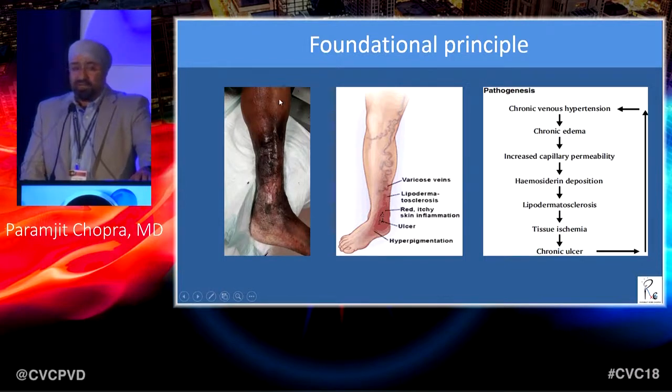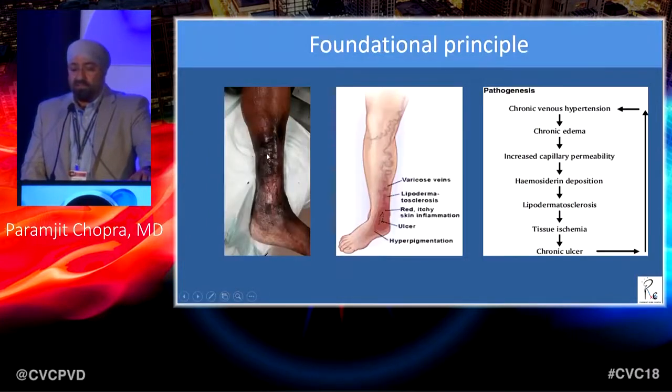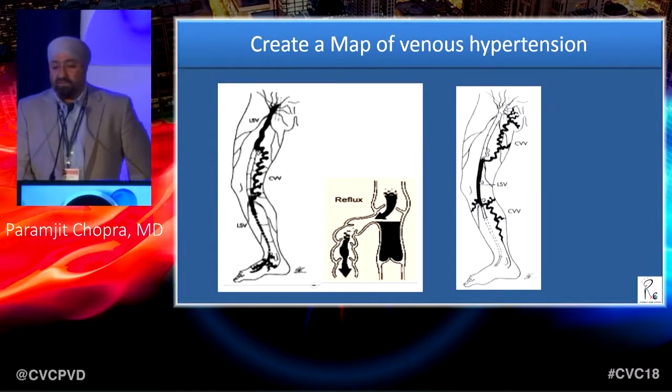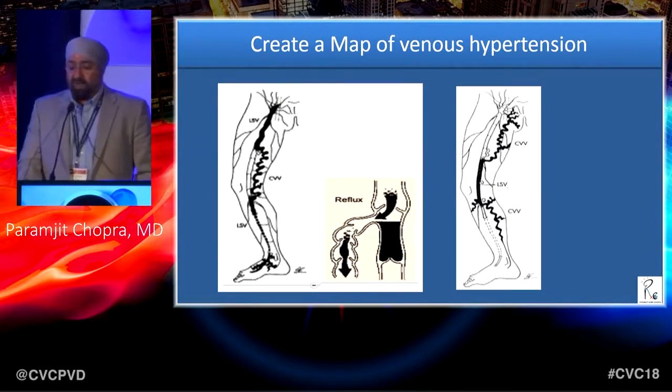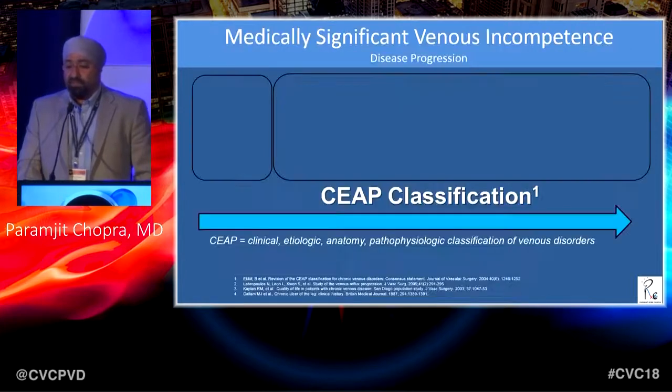There rarely is a straight GSV segment to actually treat this, which we've tried years before with direct needle puncture and ablation. We've had a case where it was severely infected, went all the way down to the bone, had all kinds of issues. We obviously create a map of the hypertension to see where the reflux is coming from, including the perforators.